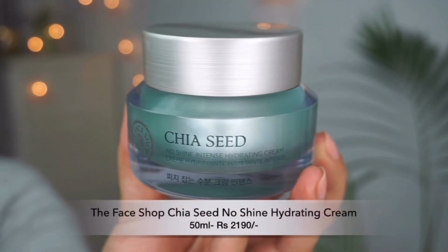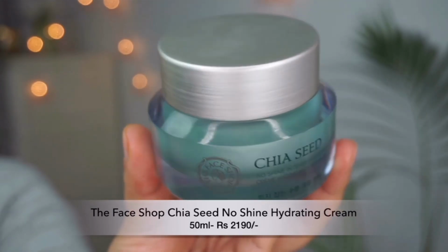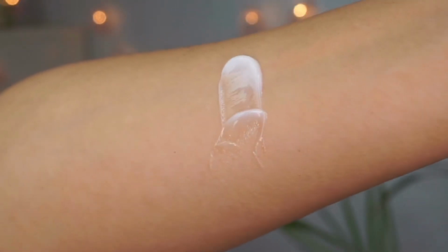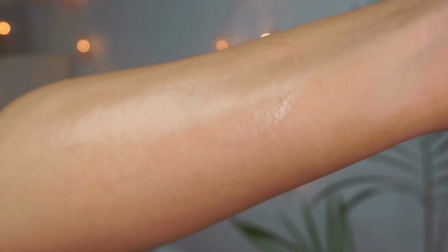So my last product for today is by The Face Shop, and this is the last moisturizer, but I have another bonus product for you guys after this. So yeah, keep watching, don't go anywhere yet. So this one is the Chia Seed No Shine Intense Hydrating Cream, and as the name suggests, it provides intense hydration and also it does not give your skin any sort of shine, which means it is oil free. And especially if you have large open pores and you apply anything to your face that adds a little bit of shine to it, then it can really accentuate your pores or make them visible. So if you have large pores, I would suggest you use this cream because it is a no shine formula, so it kind of keeps your face looking semi-matte throughout the day.